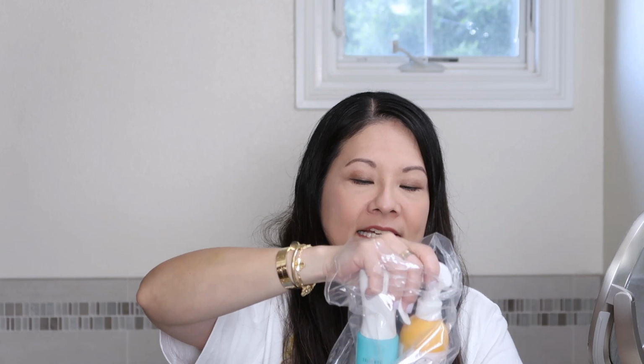All right, so then I got 2 hair products, and I do appreciate how Sephora packages it like this, because if there's a chance something's gonna bust open, it's nice they put it in this little plastic.